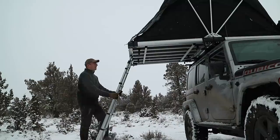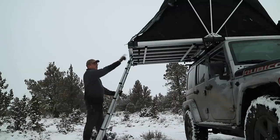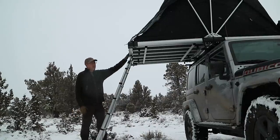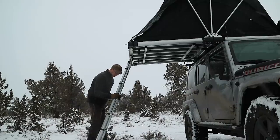So on this model of tent, the ladder is actually the structural support for this overhang side. So basically what I do is I just set my ladder height to whatever I need it to be to make the pan of my tent level.